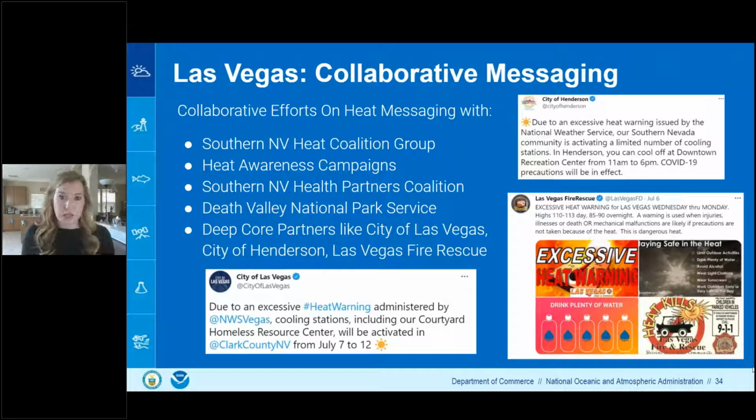Some screenshots that I took of further, there's many, but a lot of our partners rely on our communication efforts, but they also prepackage and put it out as well. And it kind of goes back to developing trust with not only our partners, but also the public, so that we're all on the same page, we're all communicating the same way, that heat's going to be an issue, this is why, and this is what you need to do. And our relationships with our partners have been super helpful and have shown well in actually making a difference.